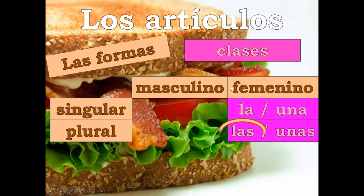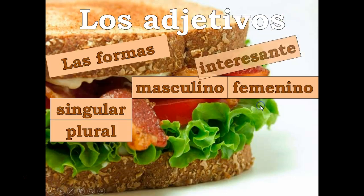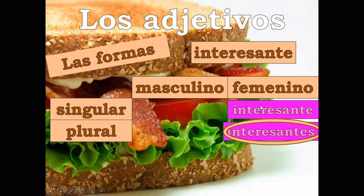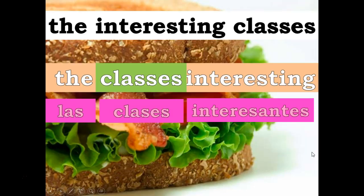If we take a look, we know that because it's the and it's plural, there's only one option that works here, and it's las. Now, here's the part, if we're looking at interesting, where I see some mistakes. We need to realize that there are two different forms of interesante. We can have plural adjectives, so we need to make sure that interesante has an S because our phrase is plural. Las clases interesantes is the correct final phrase, all of them ending in an S.